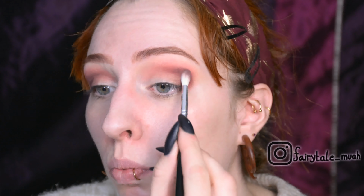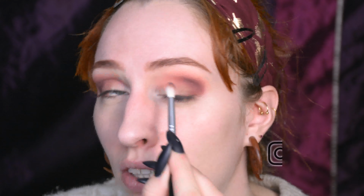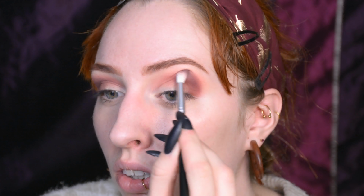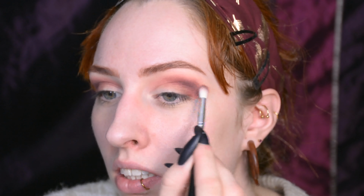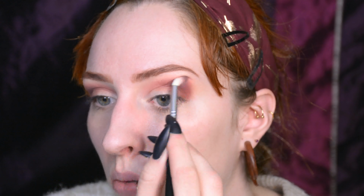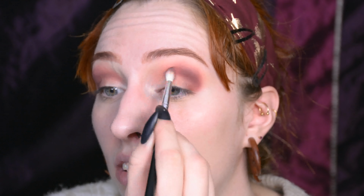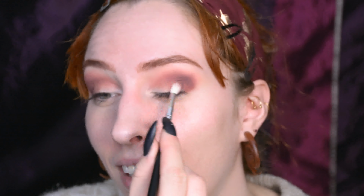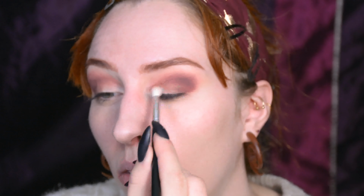Anyway, I'm using a very tiny brush now because I don't want this to go all the way up to my eyebrow. I really just want to darken the outer corner of the crease. So basically, I'm just going to keep blending until it's nice and smooth, and blend it until about halfway on my eyelid. You don't have to worry about the eyelid too much yet if it's not completely blended, because we're going to apply something else there later.